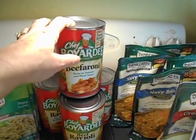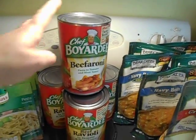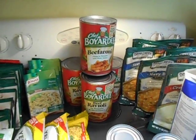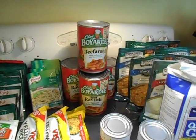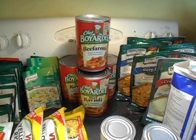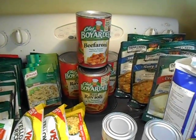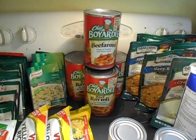Don't worry about the use by or sell by date. When this can goes bad, most of the time you're going to be able to tell that. If you open the can and the food smells bad, then you know it's bad. Do not throw food away just because that sell by date or use by date has passed. You might want to rotate it through sooner, but don't throw it away.